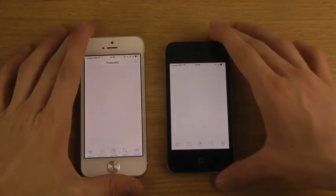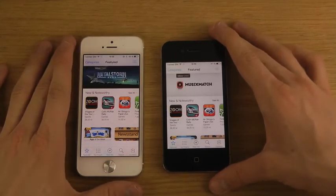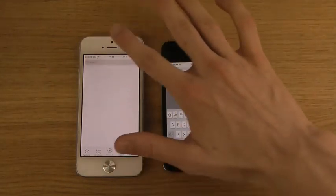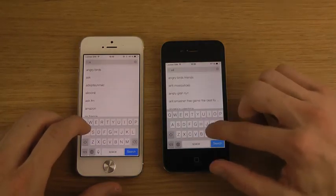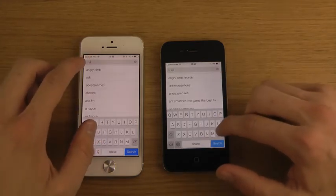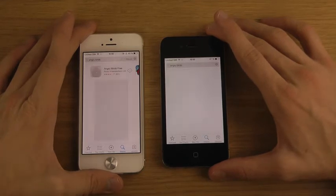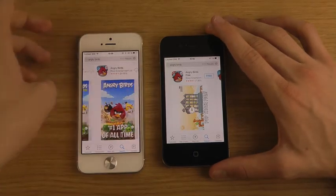Let's launch the App Store over here. And of course you can see that all the apps have been totally revamped in terms of UI look and feel. Let's see if we can go to the search area and try to type the same thing. Let's go with Angry Birds. Here you go. It loads up a little bit quicker here on the iPhone 5.